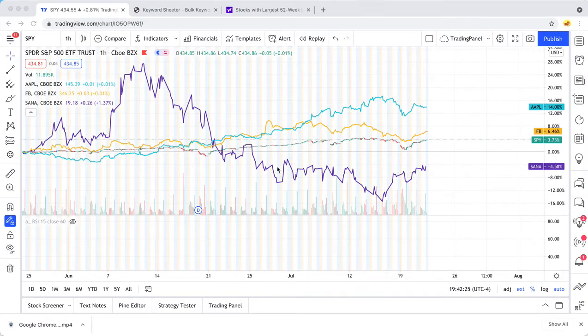Answering the question of what type of stocks not to buy is a complex question, but there are some very basic rules that you can follow to weed out a lot of different stocks. There's a concept of beating the market.